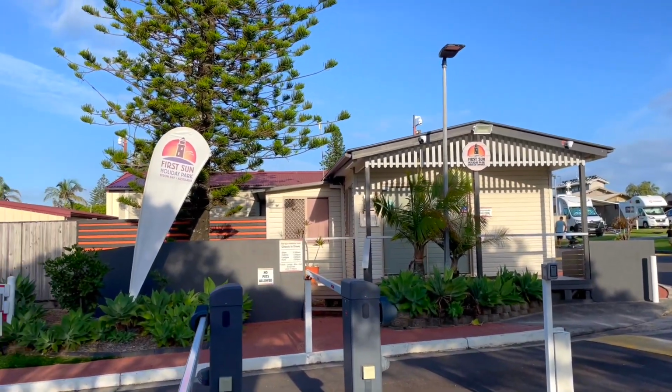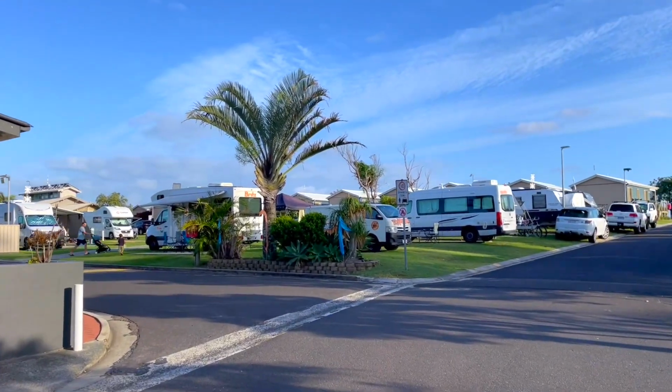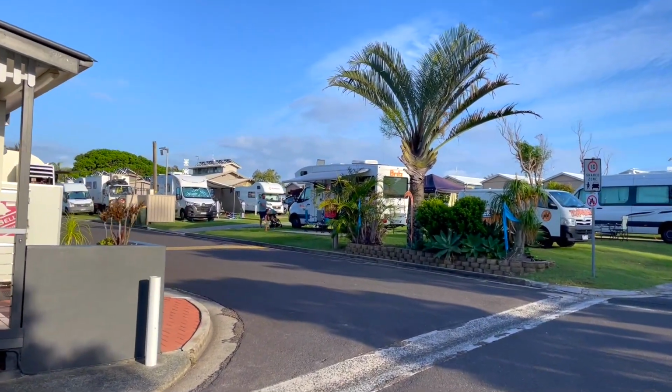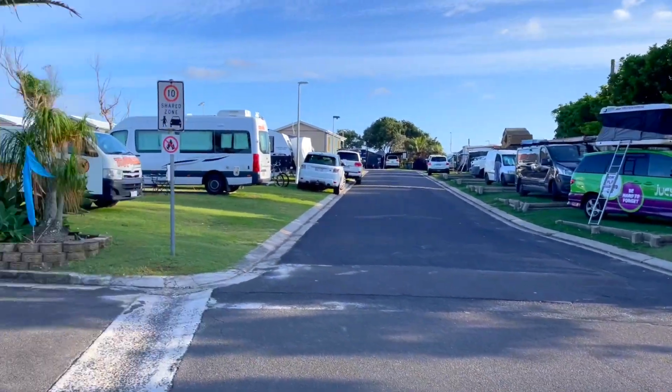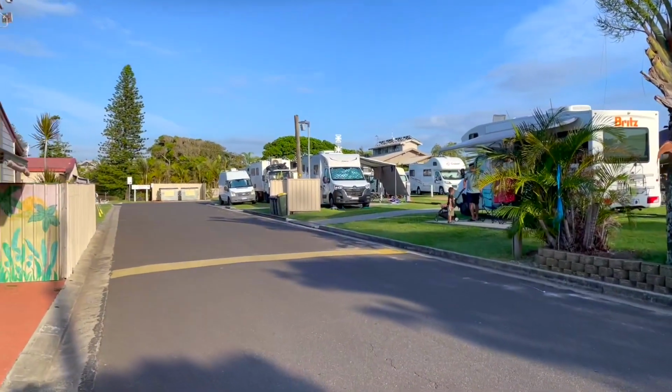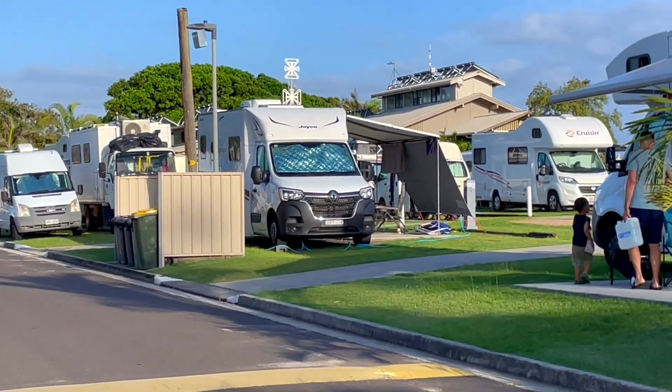As you enter the park, you'll notice the offices on the left-hand side, just past the boom gate. We stayed here in February 2023 and we paid $70 a night for 2 nights. It's a quiet little park, and you'll notice no matter where you are in the park, you're never any further than a minute from the beach. There's our little mobile home there.